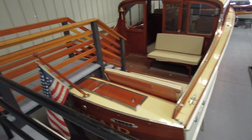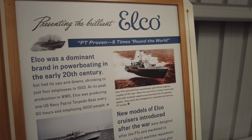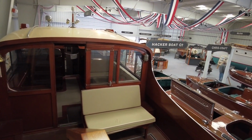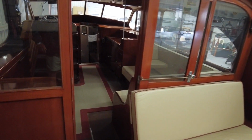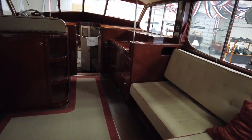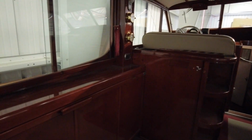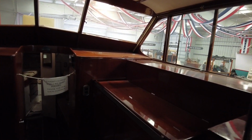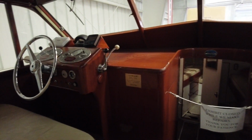And here's another Elco. Eight times around the world. Wow. But that was a trip. Oh yeah, look at this. Nice cushions. Cushy seats, and wood paneling or something. And look at the steering wheel. It's a chrome steering wheel.